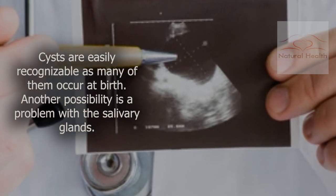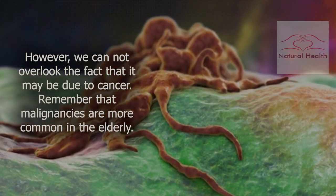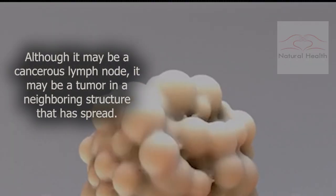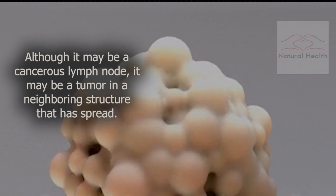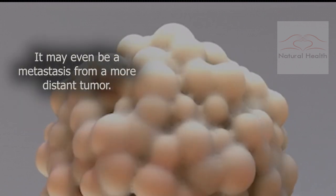Another possibility is a problem with the salivary glands. However, we cannot overlook the fact that it may be due to cancer. Remember that malignancies are more common in the elderly. Although it may be a cancerous lymph node, it may be a tumor in a neighboring structure that has spread. It may even be a metastasis from a more distant tumor.